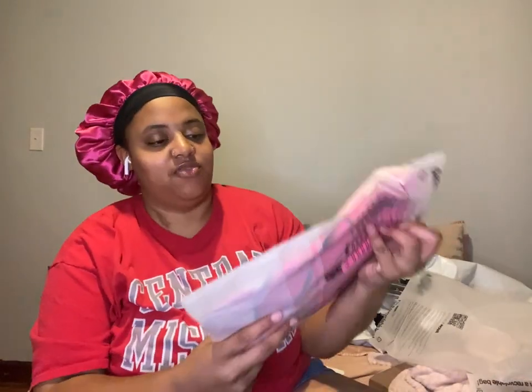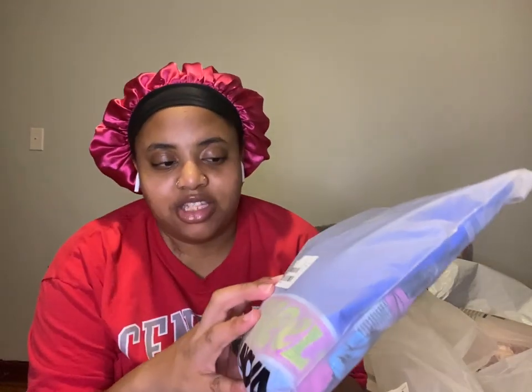I don't even want to say this color because, like, it's pink. I don't know if y'all know, but pink kind of became my favorite color. Girl, if you like pink, you could just say you like pink. I got this Hot Wheels graphic t-shirt.